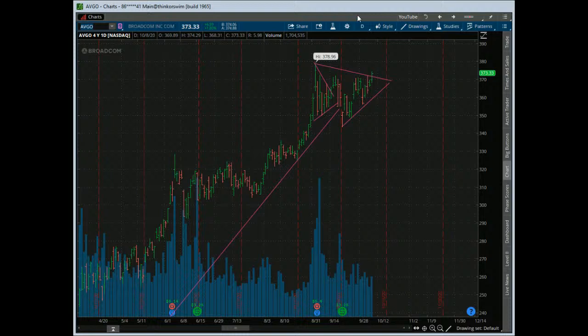Again, the bigger semiconductor names have been pretty decent here today. It's just that AMD and Nvidia have been a little bit rough. So good stuff there.